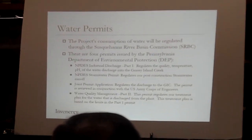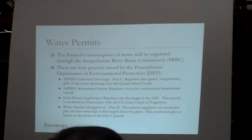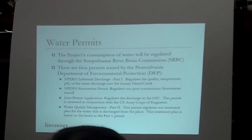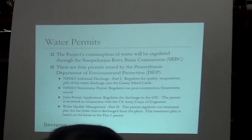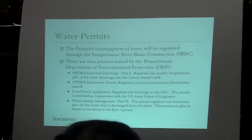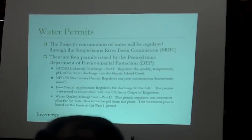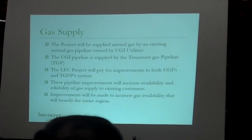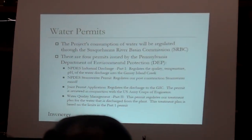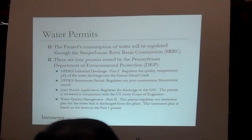The third permit is a joint permit application, which is a permit between the DEP and the Army Corps of Engineers. It addresses 2 issues. It addresses one, the actual intake into the creek, whatever structure would be constructed, and then 2, there's a small wetland on the site that we would be filling. So it addresses those 2 issues, and then the water quality management Part 2. That addresses the design of the treatment system that we would have to design in order to meet the water quality limits of the Part 1 permit.